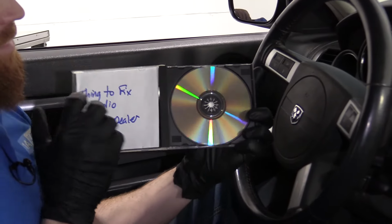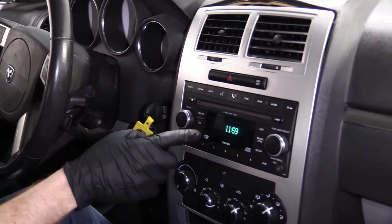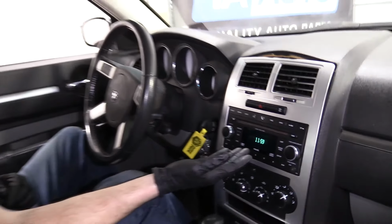You just open it up. It's going to give you the instructions. You put it inside your disc player. Come over, you press disc, and then it's going to do its own job. After that, it should be good to go. If it isn't, give your dealer a ring.